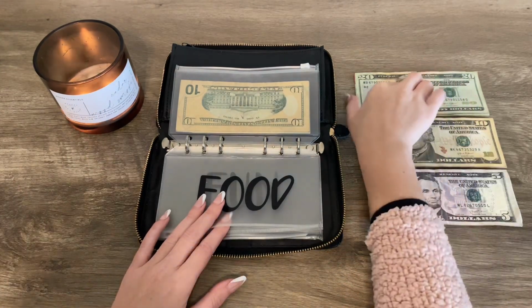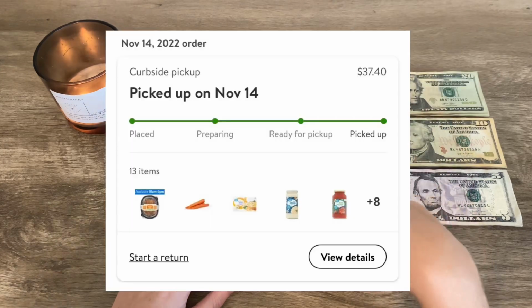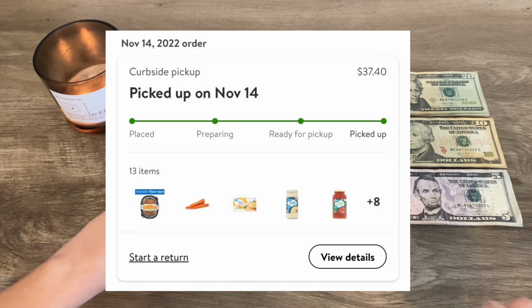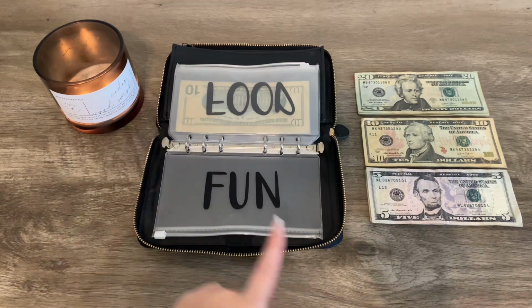Food is going to be getting $40. Actually, no, it's not, because I did a grocery pickup yesterday and spent $37, so food is not getting anything because I already spent it.